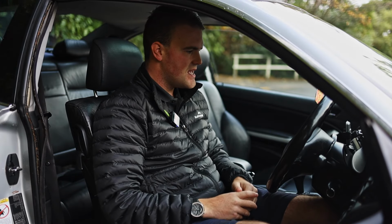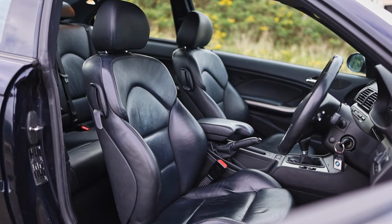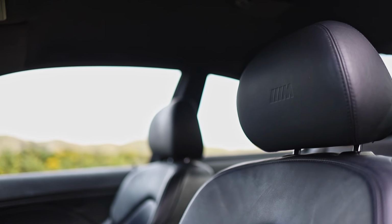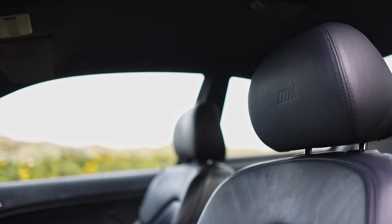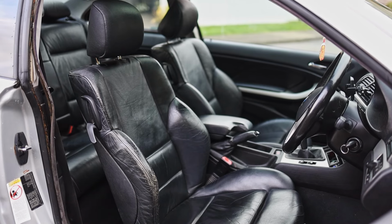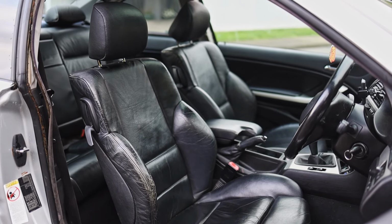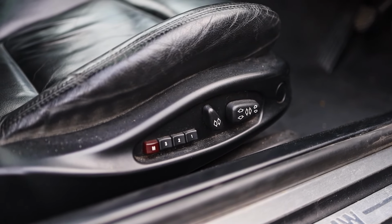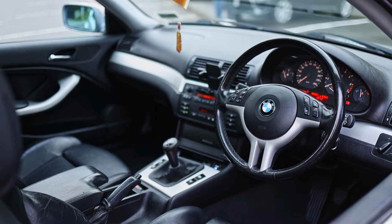And finally, onto the interior differences. The M3 has some specific M seats, which have the little M logo embossed in the headrest. They're a little bit more aggressively bolstered and they're made of Napa leather, but these seats in the normal E46 have still got a decent amount of bolstering in them, and both of them are electric adjusting with 3 memory seats. They both have pretty much the same steering wheel.